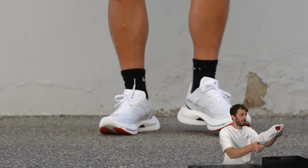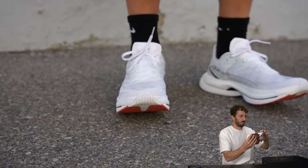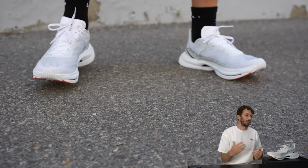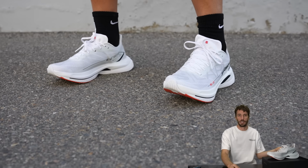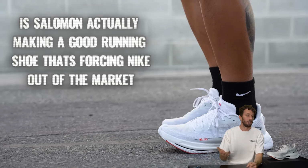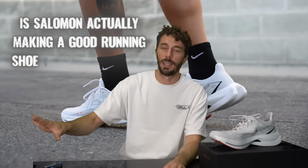And this is a pretty crazy looking shoe. It's got some weird technology and some weird foams and stuff. So we're gonna run it through our tests and cut the shoe in half to really see if all that tech from Salomon is just BS to sell more products and put them above Nike even though they don't have any real substance, or is Salomon actually making a good running shoe that is forcing Nike out of the market?